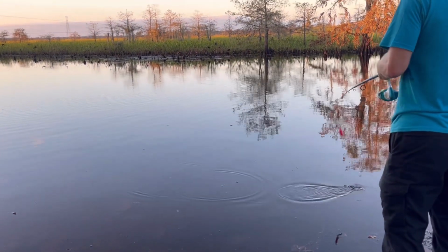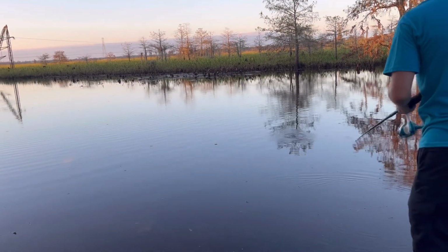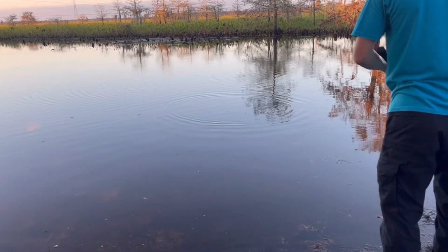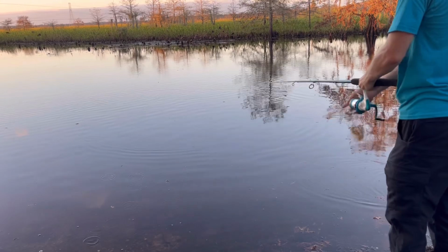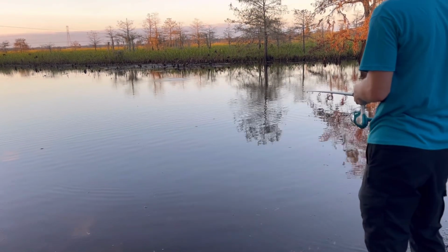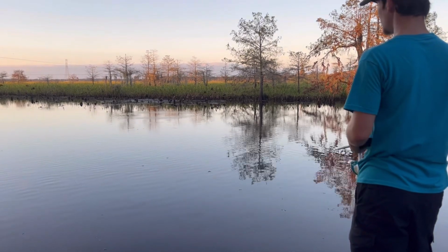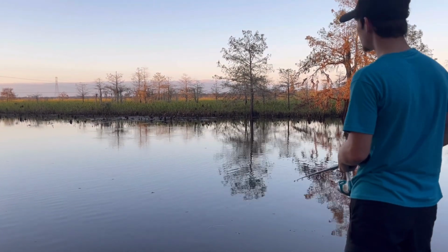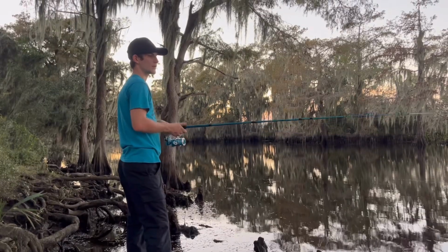Okay, we might try that. Oh, it's a gar right there. Was a gar. He followed it up. It wasn't very big though, so we want a big monster. I'm talking 10-pound bass, maybe a 15-pound bowfin. We want something crazy.